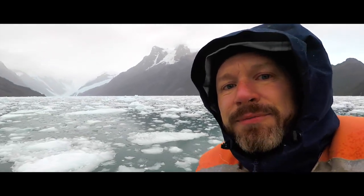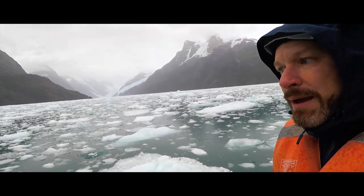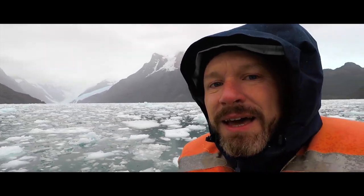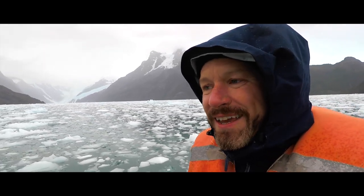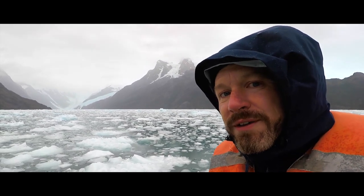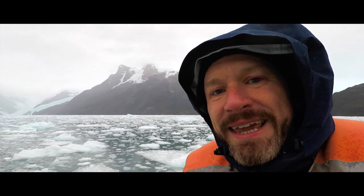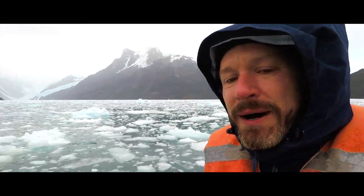This is actually very, very impressive here with the icebreaker going through the ice field. You can hear maybe how the ice is hitting the boat. I have to hold on to the handle here. And we are going all the way towards the glacier. And it's raining a little bit, so I have to clean the lens once in a while.